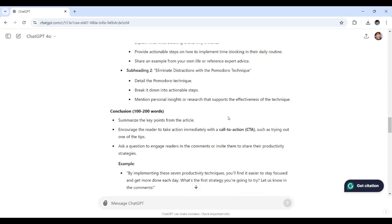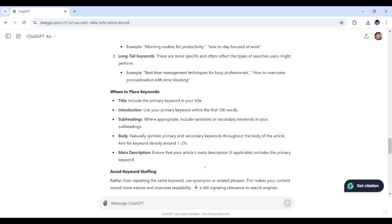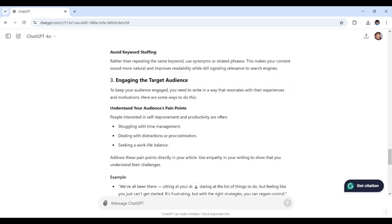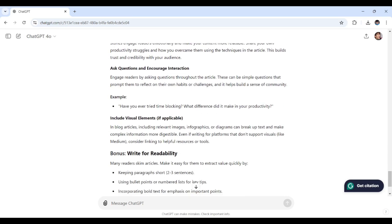So, by following these pieces of advice, you'll not only create content that ranks well, but also captivates your readers, making them more likely to return for more.